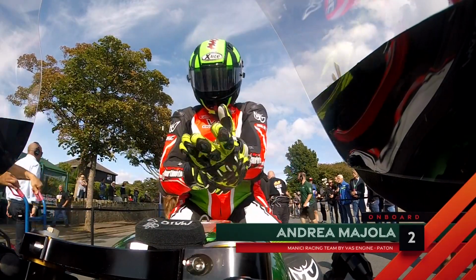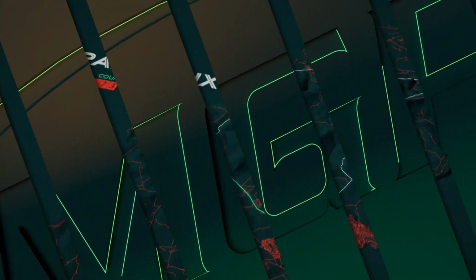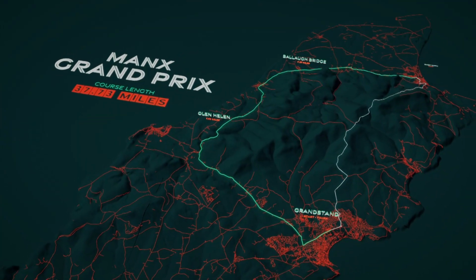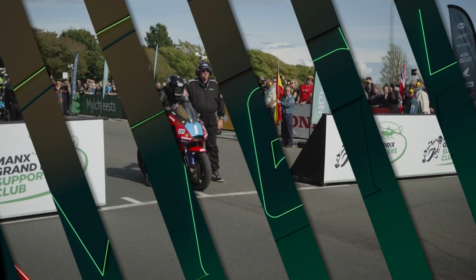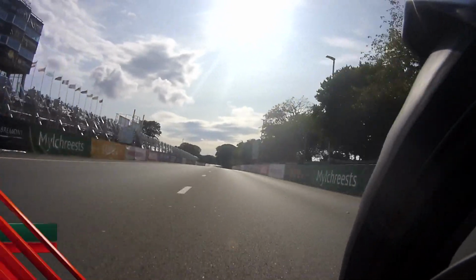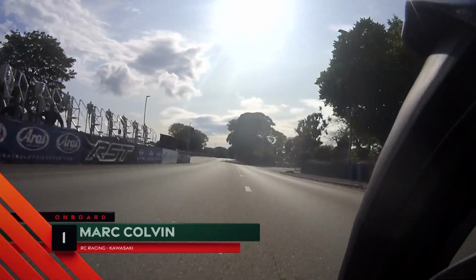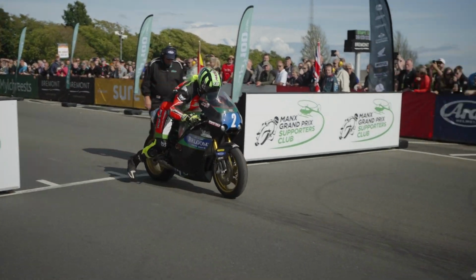So it's the Junior Manx Grand Prix for us next. 4 laps the race distance, 4 laps around the mountain course. These riders will face over 150 miles of racing in the Junior Manx. So first off then, it's Mark Colvin. This is the same Dapperbet Racing Kawasaki, which Josh Brooks rode to a maiden TT podium back in June.